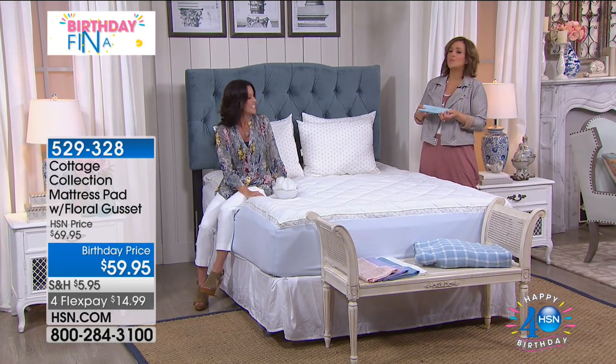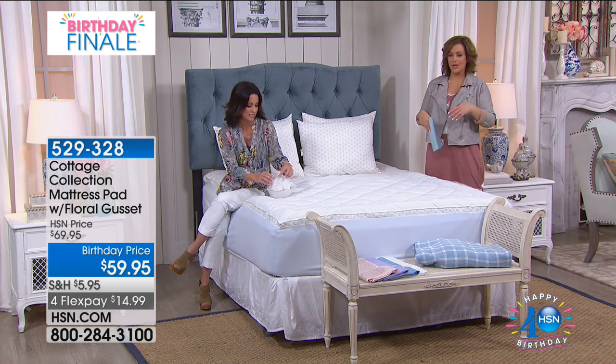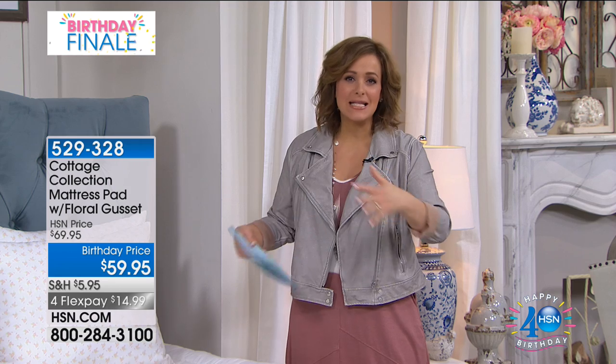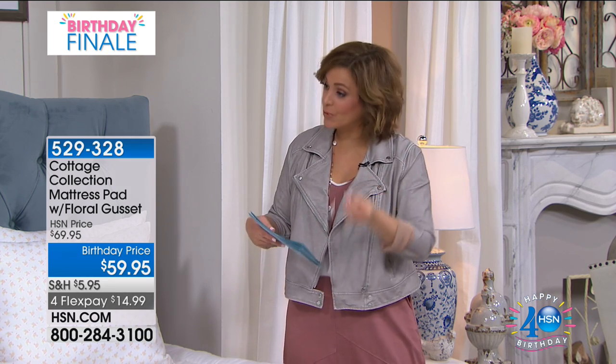But it's the peace of mind. It's never having to worry or get mad if Liam spills his juice on it, or the puppy has an accident. No more drama. And it's protecting the bed. I paid so much money for my bed, and I know you did too. Protect one of your priciest investments.